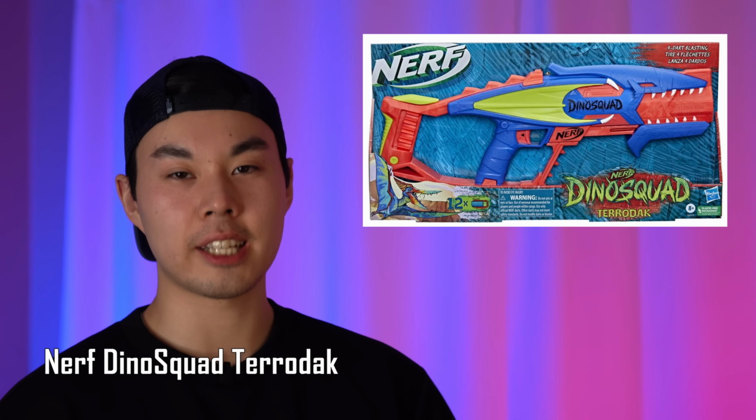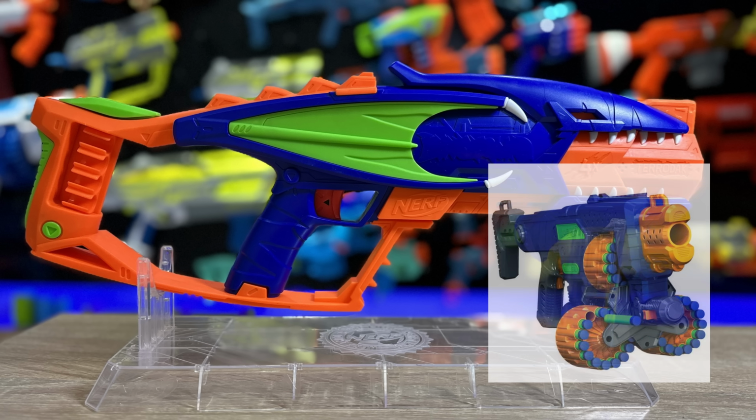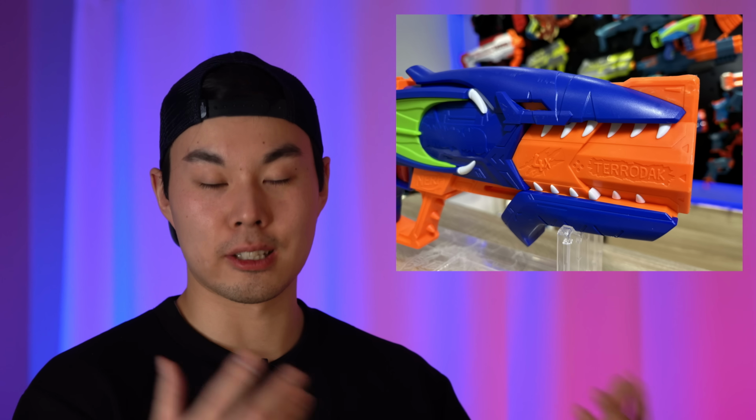The Nerf DinoSquad Terrodak. This is a 4-dart barrel blaster with a priming handle at the bottom. The price and release date is unknown at this point. It could just be the lighting in this photo, but for some reason it looks more like an Adventure Force blaster than a Nerf blaster.